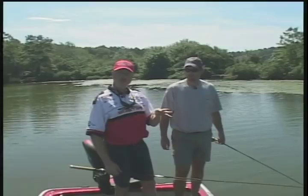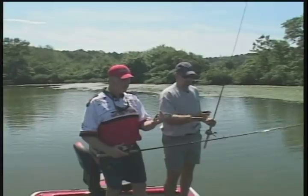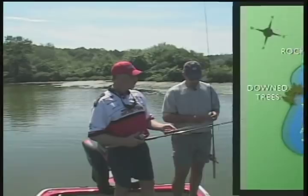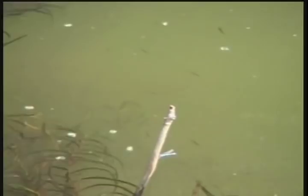They really weren't committing. So we went to flipping and pitching and casting black tubes with red flake, about a 3.5-inch tube, 1/4 ounce bullet weight pegged with a rubber toothpick. They weren't buried up in it. They were just right on the outside edge. I feel they were there because the wind was pushing against that bank. We saw an awful lot of baby heron, the heron fry. And that's what those bass were feeding on.